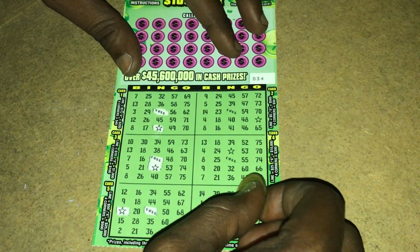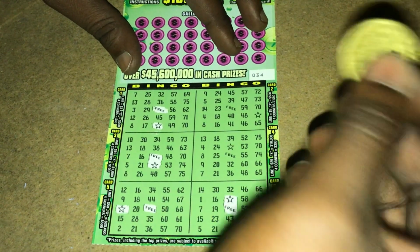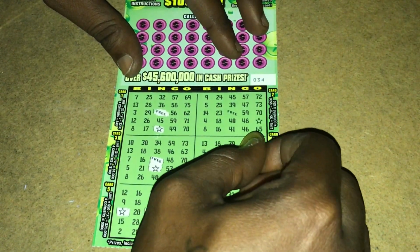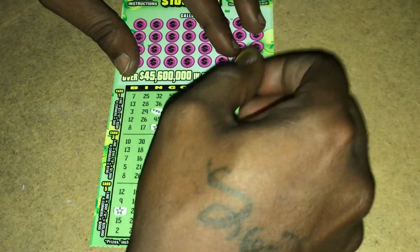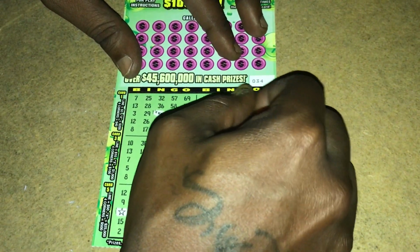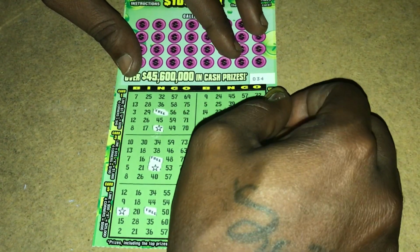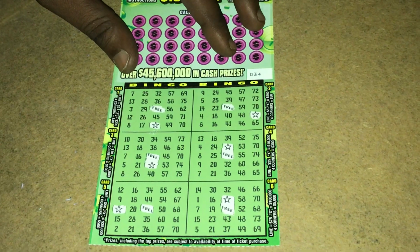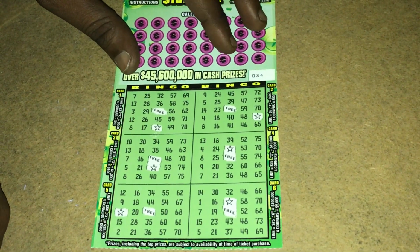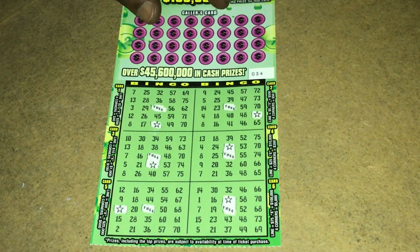Just can't wait till I hit big on one of these tickets. Like, I spent so much money on these lottery tickets. I'm gonna make a video of my previous tickets that I bought, so you'll see how big of a stash I have. It's a whole lot of losing tickets that I have. So I'm gonna make a video of that so y'all can see.